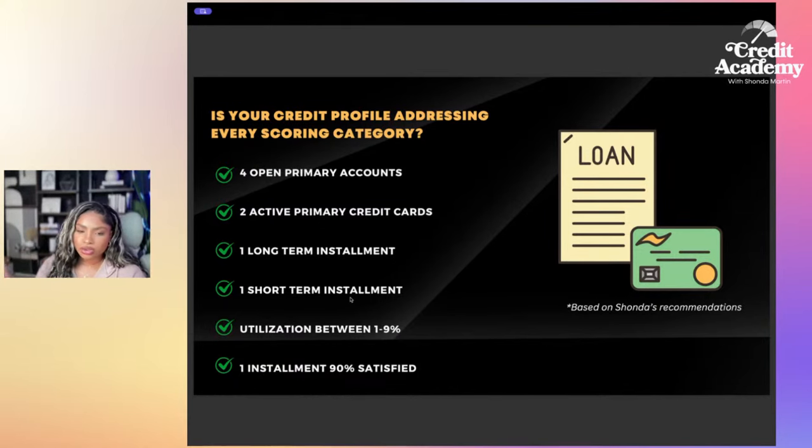So don't ever just get a long-term installment for the sake of just meeting this threshold, because you can technically get two short-term installments. You don't have to get a long-term installment. Will it help you a little bit more? Yeah, but the difference is only about like 10 points. Not worth it. So if you are not in the market of getting a car, if you don't have student loans or whatever the case, don't get a long-term installment, because you could do the same without, and you won't notice the difference, I promise.